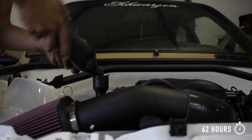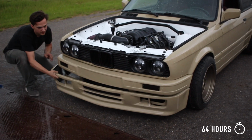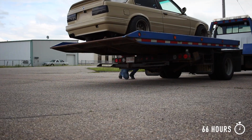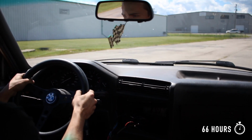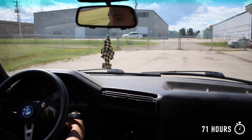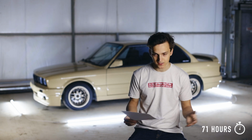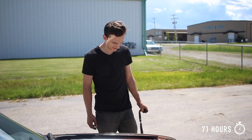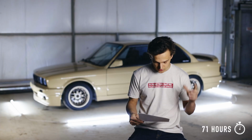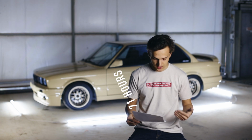Fill engine fluids and the first start, about 2 hours of labor. Bring it to the exhaust shop to get the exhaust done on it. It's about 2 hours to bring it down there and go pick it back up. And then test driving, I have 5 hours written down. But really, every time I drive it's a test drive, but at least 5 hours of being extremely concerned that everything was gonna break on the car at any minute. So all of that stuff, cleaning the engine all the way to getting it running and driving, I have 71 hours of labor.